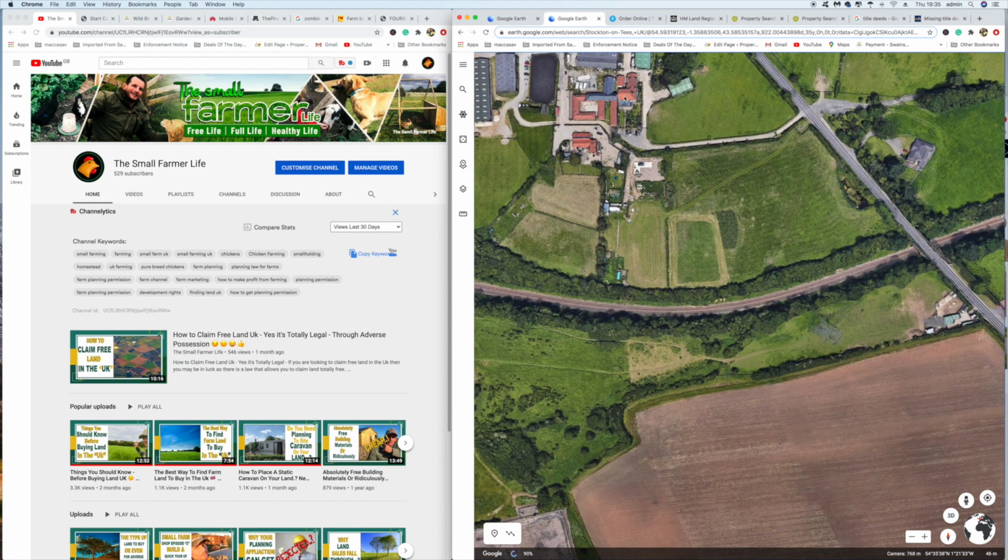I'm going to show you for my land. This is my land. This is what I own. I purchased all of this land, but I didn't need this amount of land. This is 6 acres, but I only needed half of it. Now, let's say you wanted to find the owner of this piece of land.